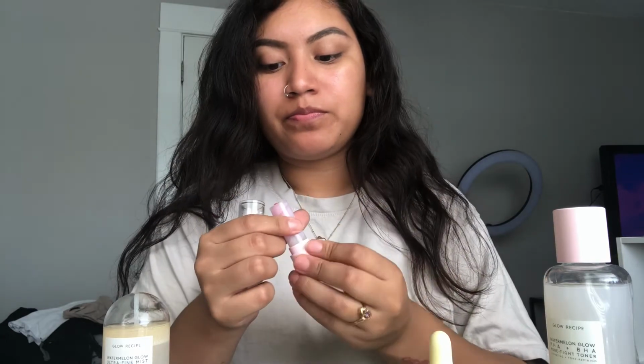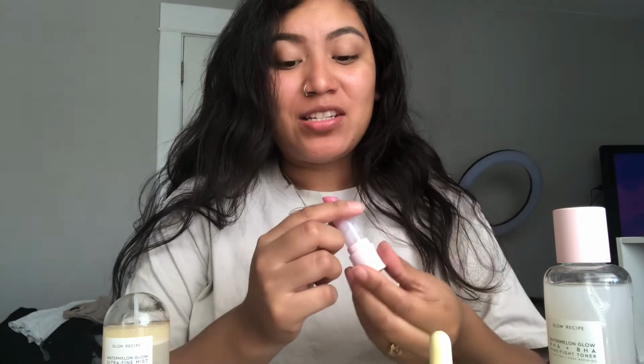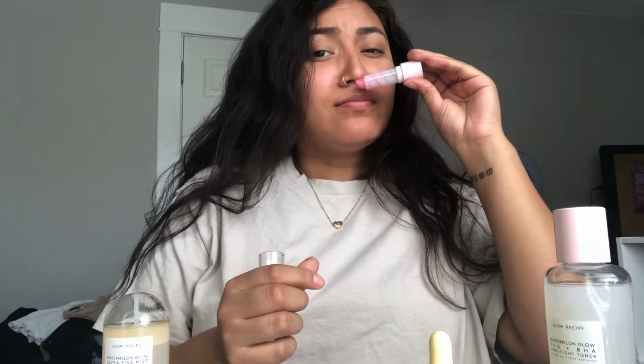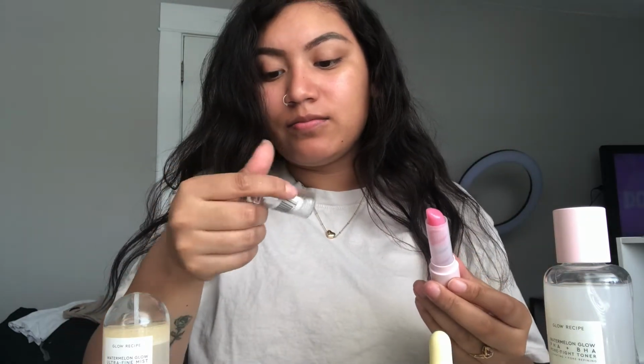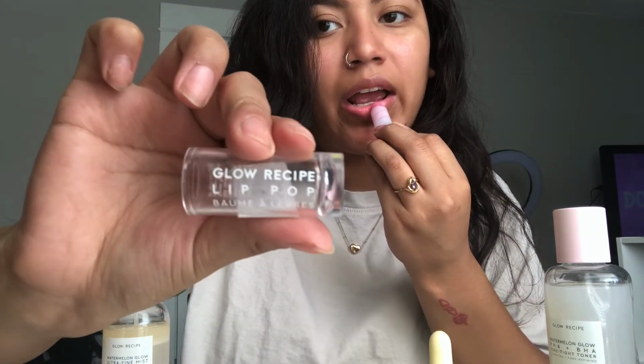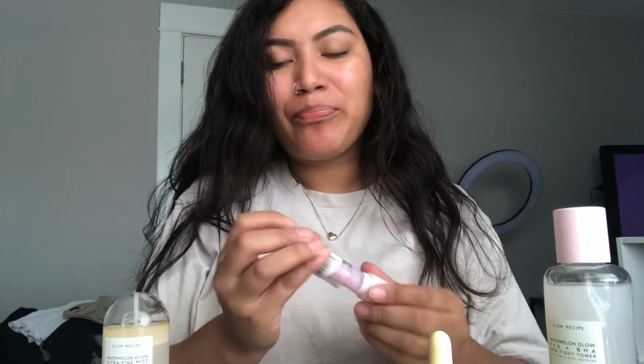All right, now that I have used my toner, eye cream, serum, moisturizer, last, lip balm. Oh my God, I could literally eat this. Do you remember those Sharpie markers we used to use in art class back then? This smells like it. I could literally eat it. I love this.